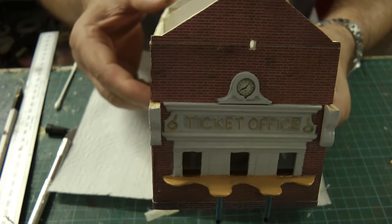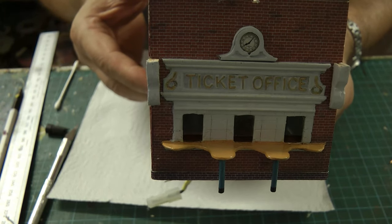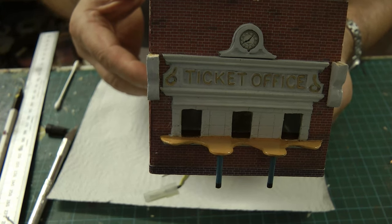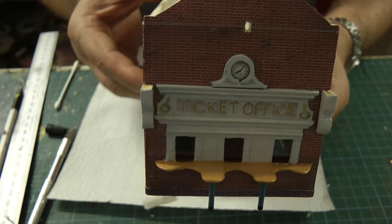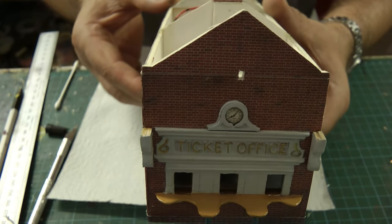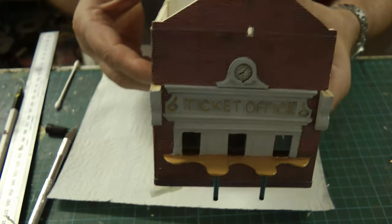But before we go over to Tyne Dock, we thought we'd have one last look at one other detail I've added, and that's the clock above the ticket office. So when the passengers come to purchase their tickets, they can see what time it is. Every station should have a station clock. Right, the exciting bit. Let's give this a test.